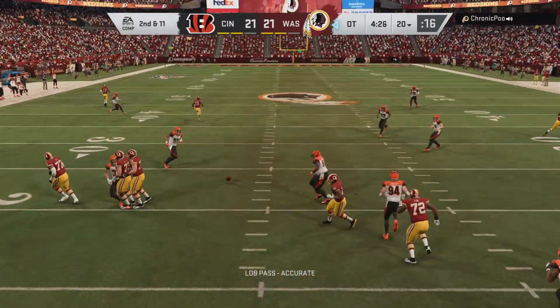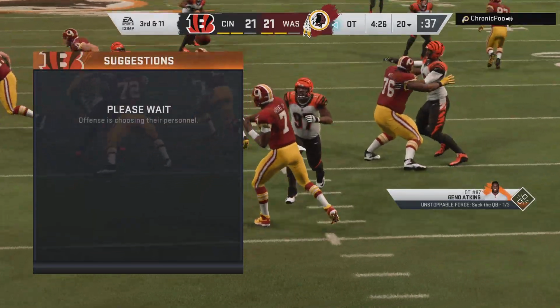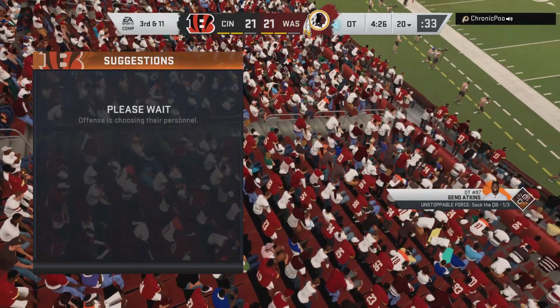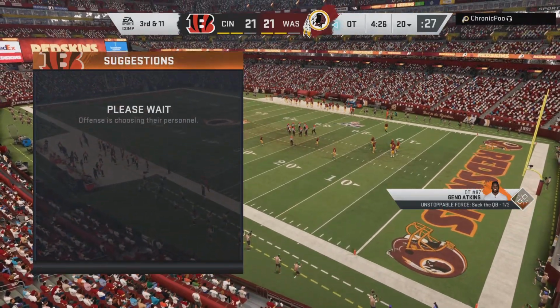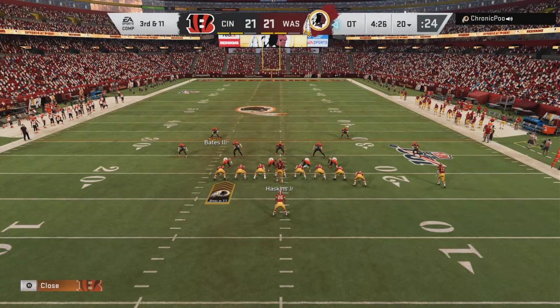On 2nd and 11 now. Haskins. Not sure what happened out there, but it looked like the timing was a little off on that throw. Well, you know I'm a defender, so what am I going to say? Great defense. And darn right, they did something to disrupt that timing. An incomplete pass on that last play, and that means they'll need to come up with something here on 3rd down.